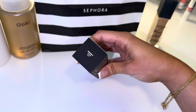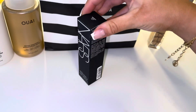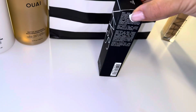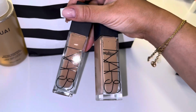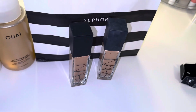So this is in the color Aruba. This is medium 6. I'm super excited to try this out and hopefully it looks good. So I'm gonna open it up and show you guys how it looks. Okay, so this is Aruba. This is the color. As you guys can see, there is a bit of a difference. I'm super excited to try Aruba and I love this foundation, it's so good.